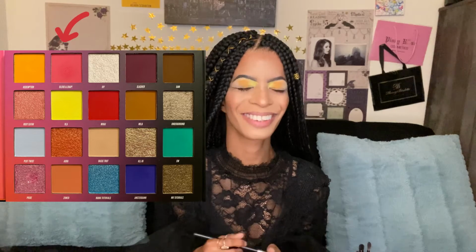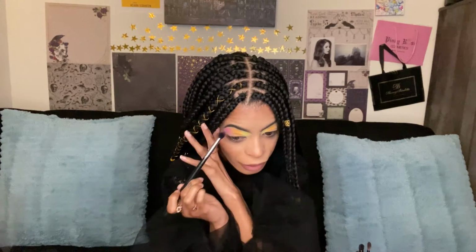So now I'm gonna go into my third color, which is going to be Blend and Snap. Love that name. I love when people who create palettes come up with really cute and fun names for their shadows, you know, play on words and play on phrases. I think that's really, really nice. That pink, ooh, it's super vibrant and again blends really nicely into the other colors.